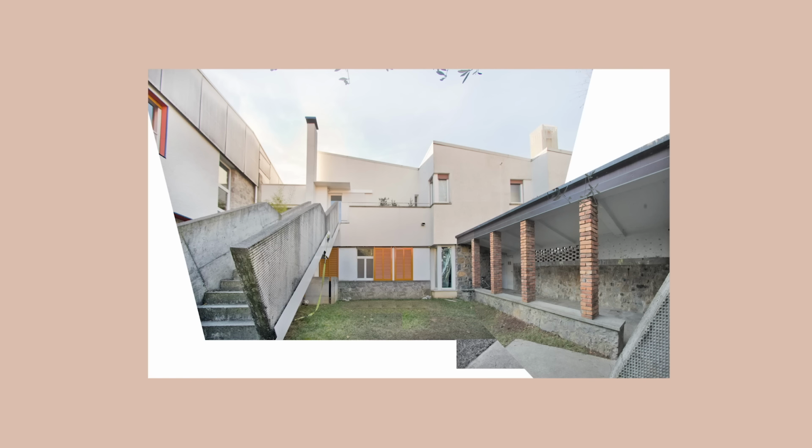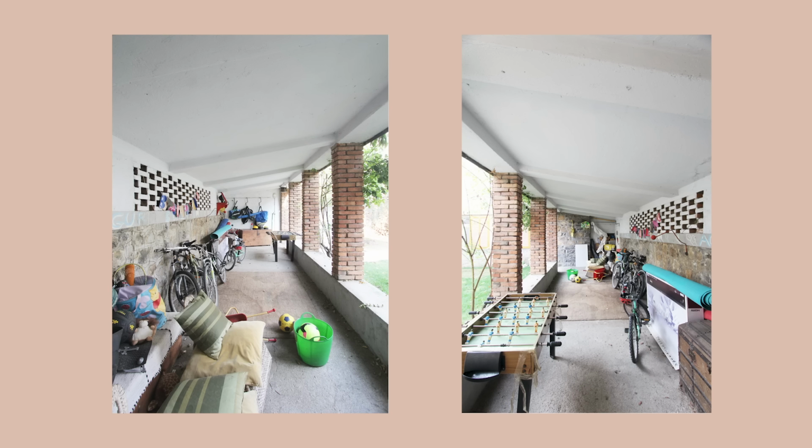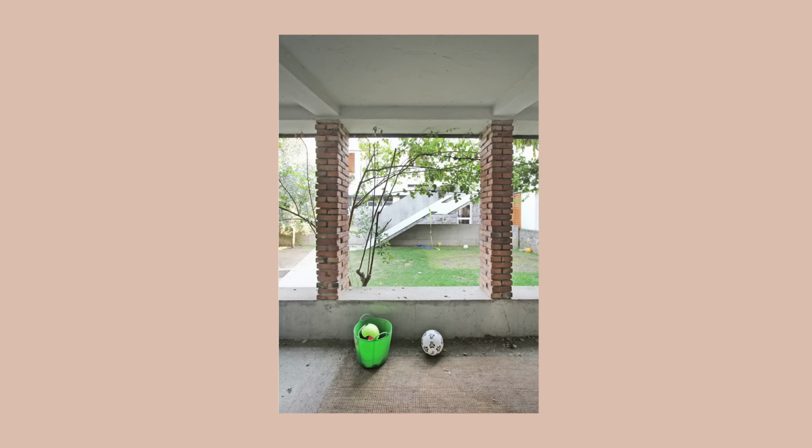The porch was completely open to the courtyard. It was a free space featuring a brick colonnade and a stone wall. It was in dialogue with the main access to the property and the monumental staircase that is characterized by concrete molding and perforated metal screen.